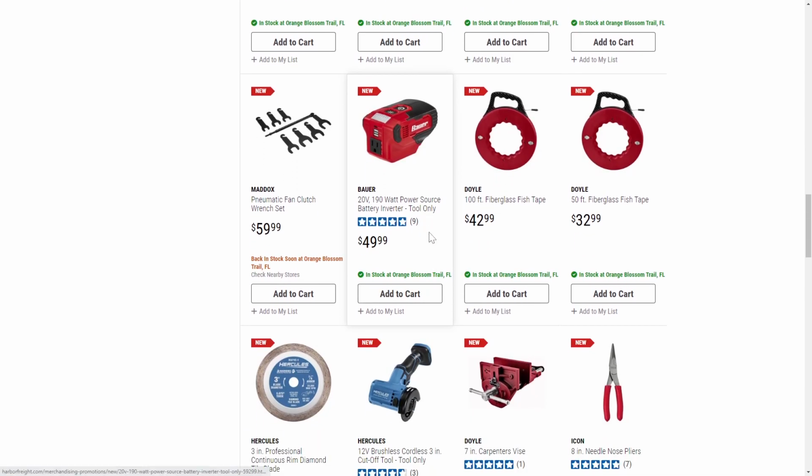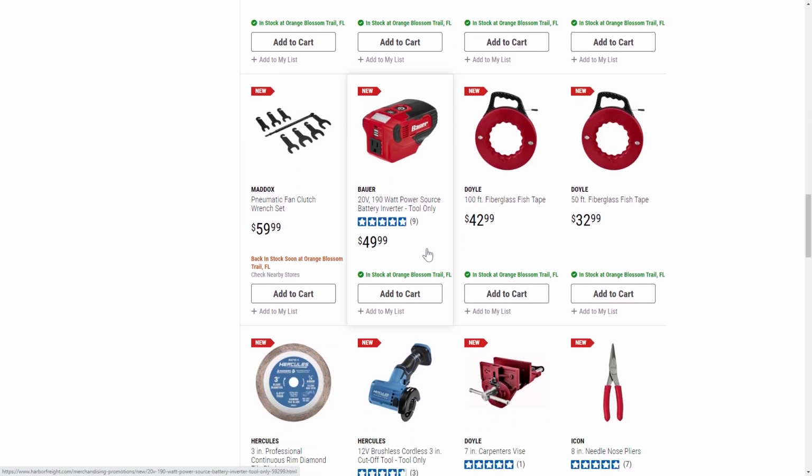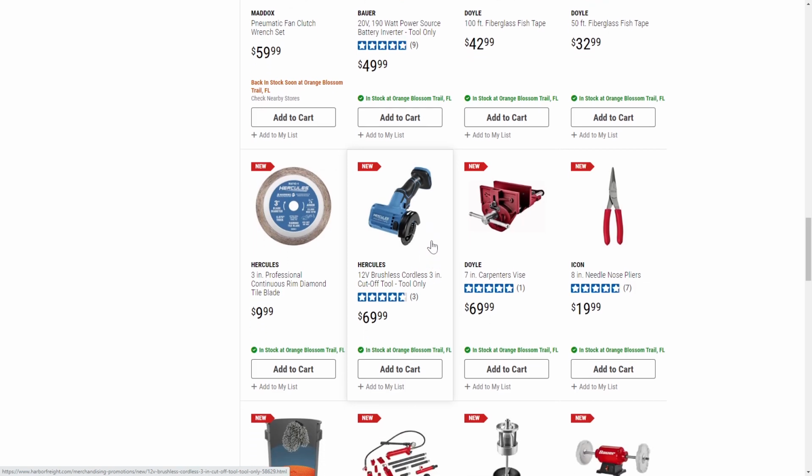Now they do, of course, have what I think is called the battery topper here, so you can plug in some 120 volt sources. Not a lot of wattage though. It's going to be very low amps that you're able to pull from there, but it's something. They do finally have a cutoff tool. This looks surprisingly similar to the DeWalt. A lot of the Hercules stuff looks very similar to DeWalt. I wouldn't be surprised if there's something there, not directly with DeWalt, but with the factories in China kind of mixing or overlapping.